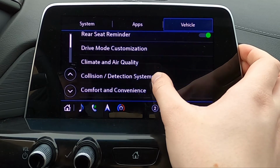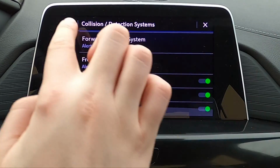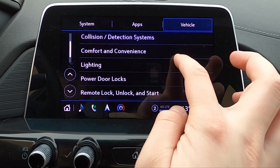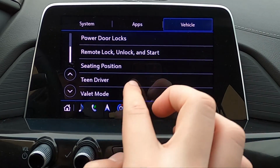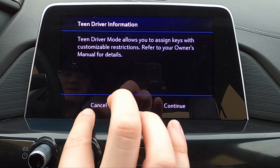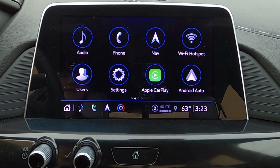Drive mode customization you can do in here. You can mess with your driver aids and turn those on and off in this settings menu. You can mess with your lighting. You can turn on a teen driver mode. That's always been a GM thing. Valet mode as well exists in the settings menu.